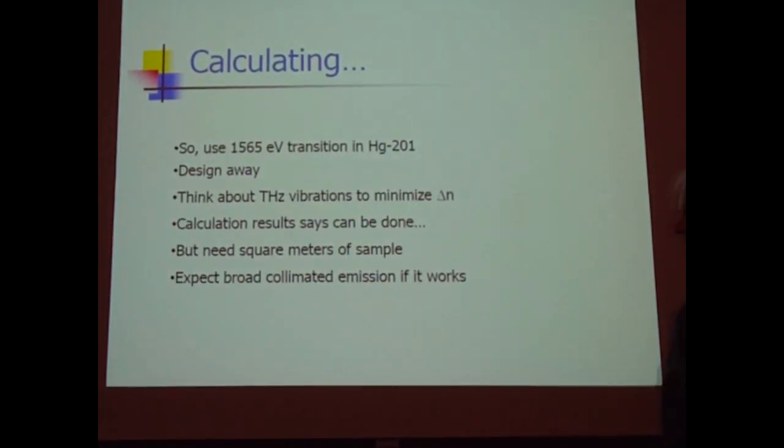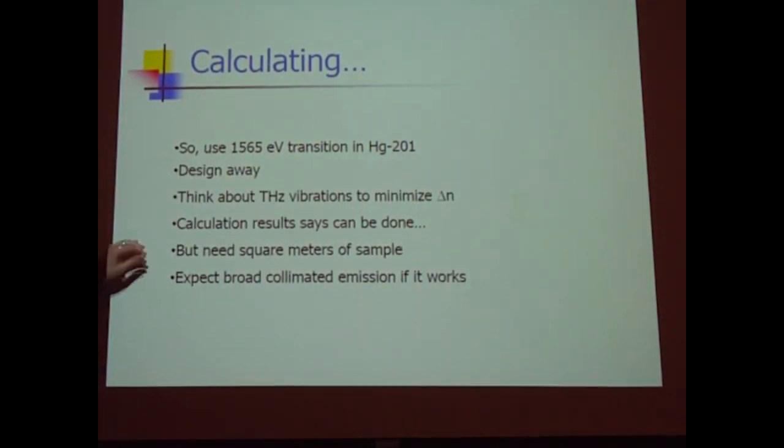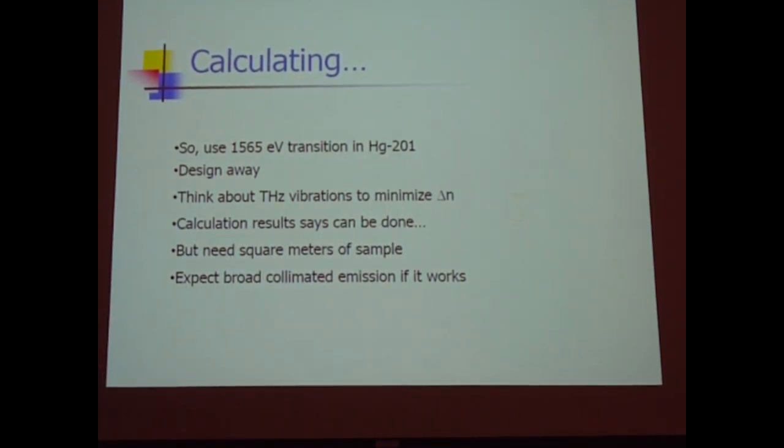So we calculate away. I design, I calculate. And to minimize the fractionation, I want to maximize the vibrational frequency, so I think, let's use terahertz vibrations. The calculation says it can be done, but I'm going to need something like square meters of surface area to see this. So at this point, it's one of these things which is a Gedanken experiment, but it would be a mess to actually try to build in the real world. Also, the model said that the emission should be broad, that this thing actually works, and it should be collimated.